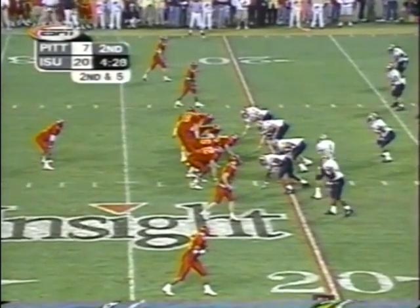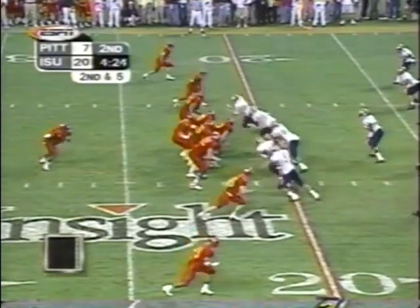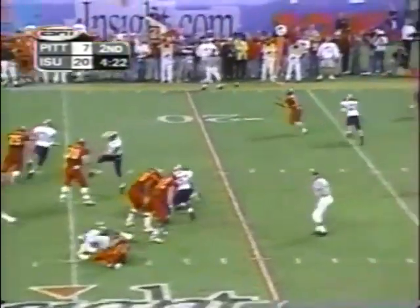I would agree. You get the sense from talking to some of their fans who have made the trip as well. What a big deal this is, especially back in Ames.